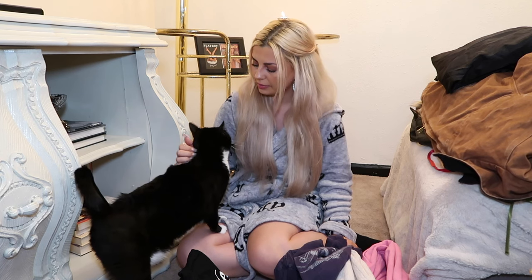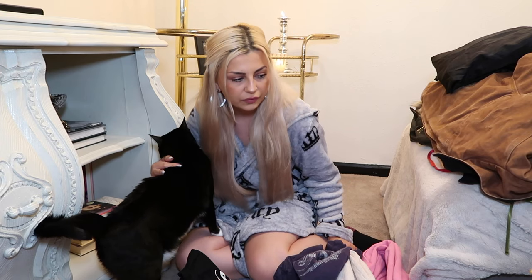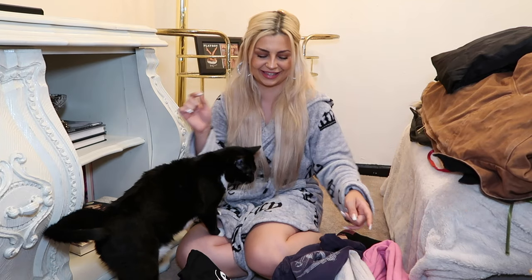She's probably being needy right now because it's very close to her feeding time, but she did just wake up from a nap. It was so cute. All four of them were laying on the bed. Wolfie is literally laying right there, like right here behind this couch. You just can't see it.